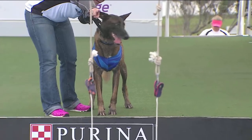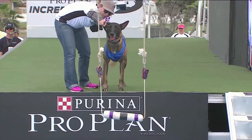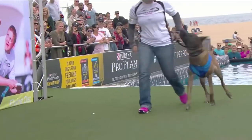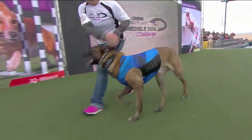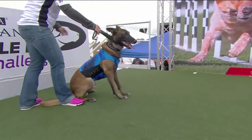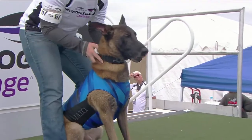Jato, get your toy. Ready? Get it. Where's your toy? Hey, where's Jato's toy? Jato's second attempt at 21 feet. Yeah, the ball. Getting in focus. This is the goal. Here's what we're going for. Doesn't get it here, out of the competition already, after only two rounds.